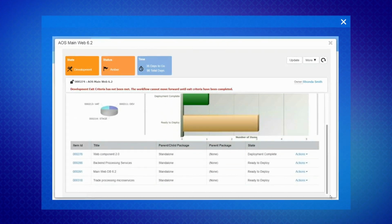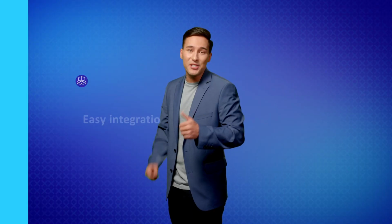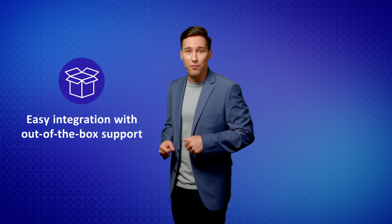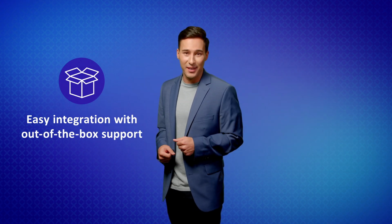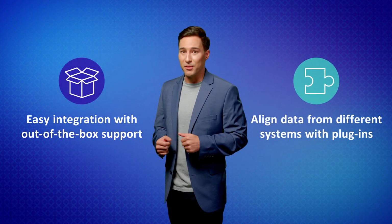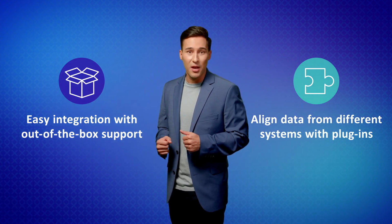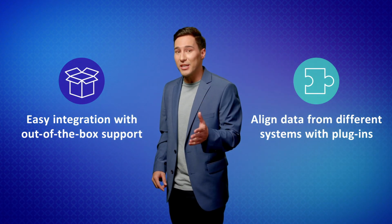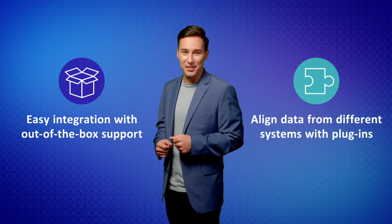Micro Focus Release Control also provides for easy integration into your existing infrastructure with out-of-the-box support for common applications and tools. Plugins are also available to align data from different systems without the need for a full data sync, and even allowing for the creation of custom integrations.